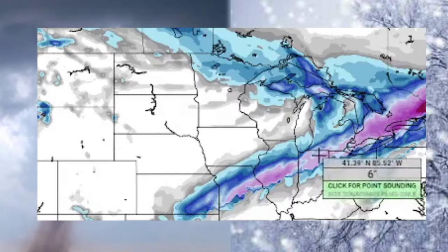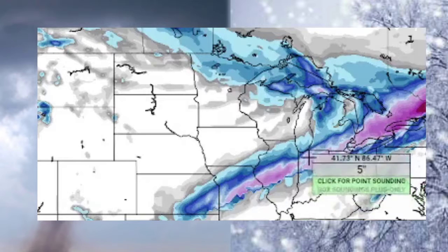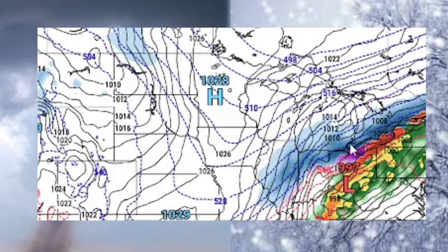Cannot forget this either. Again, we can even see 6 to 7 inches. The same swath of snow is going to be moving through here, where this heavy banding is going to be taking place. 6 to 7 inches here in northern Indiana as well. That's really just going to be with the same heavy snow moving through.